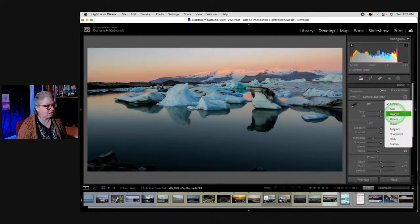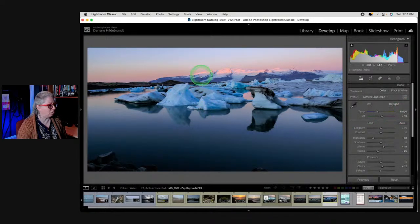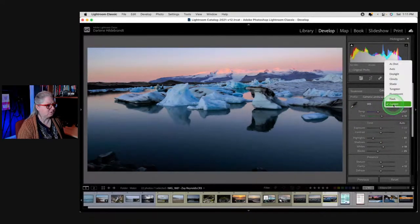I'm actually going to try daylight, okay, because the whole image is really, really warm. Let's go a little bit warmer than daylight. And that sort of solves a lot of the issues in the sky there. So we've still got this like nice pink color on the top, right? If we want more detail in here, now notice by shifting the color, watch what happens to the histogram.